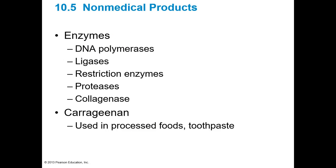Other types of non-medical products include enzymes. These are enzymes that you would use, the first three, DNA polymerase, ligase, and restriction enzymes, for molecular biology. And then proteases and collagenases you would use in other applications. Carrageenan is a type of gel agent. It's similar to agar. It's used in processed food, and you also get carrageenan paste, and it's used in toothpaste.